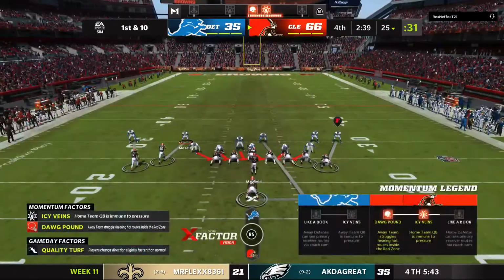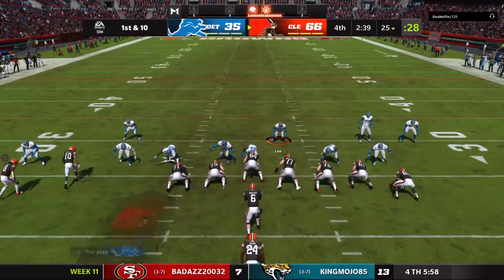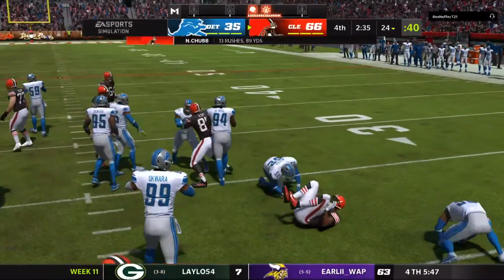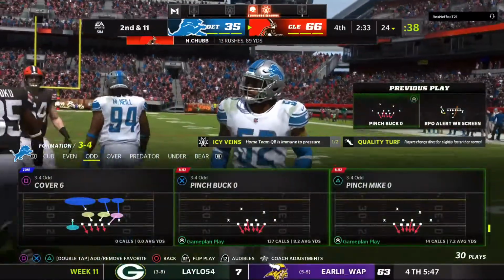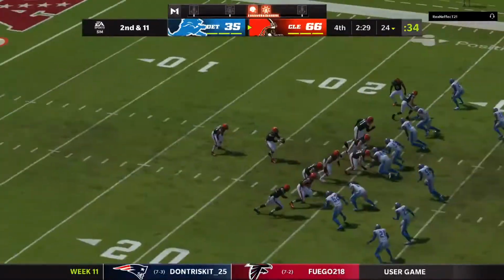The Cleveland offense ready to go. And this game just illustrates how important home field really is. On paper, didn't look like much of a matchup, but now it's looking like it'll become one of the big surprises of the weekend. Officially, it's a 1-yard loss. That's going to bring up 2nd and 11.